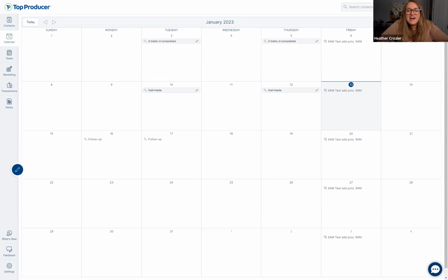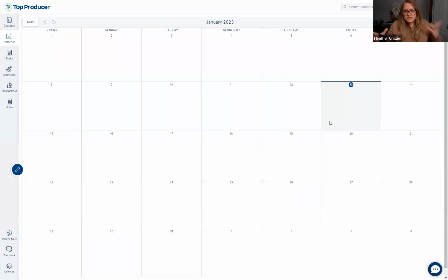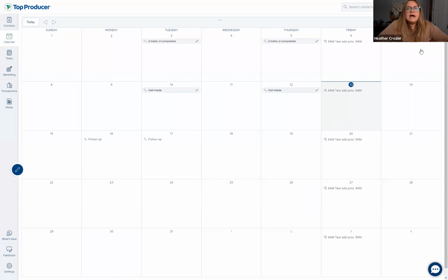So let's say, Kim, you're dealing with a team, adding tasks, things that need to be done, emails that need to be sent out, to-dos, any kind of appointments. You can also look at your individual team members' calendars. This is where you drop down and toggle between them instead of seeing everyone's stuff all in one calendar. So that's kind of nice too.